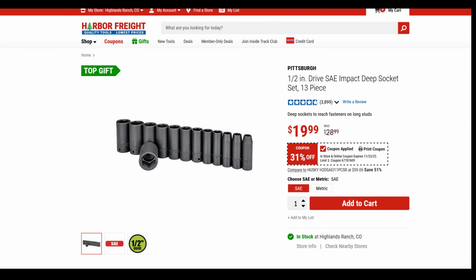Next up, we have a 13-piece impact socket set. Now, if you're using those shiny sockets on your electric or air-powered impact wrench, you're probably going to regret that decision in the near future. They're not designed for that particular need, and it actually can be dangerous because it can send shrapnel flying when the socket breaks.